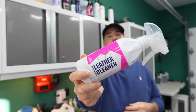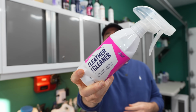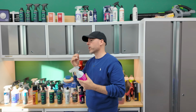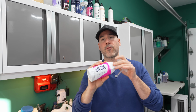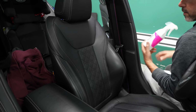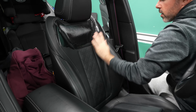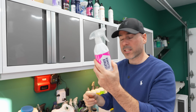Next up, when it comes to leather, my favorite product right now to clean leather is Gyeon Leather Cleaner. This is my favorite and best product that I've tried this year when it comes to leather. This is actually pH neutral. This is a safe product. This is an everyday leather cleaning product. New packaging for it. Really nice product, smells really good and very economical. As you spray this, it comes in a really thick gel and is very nice to use.